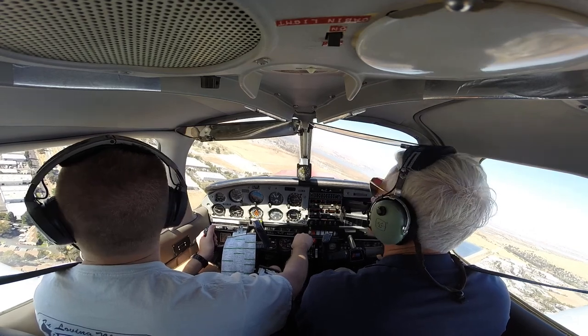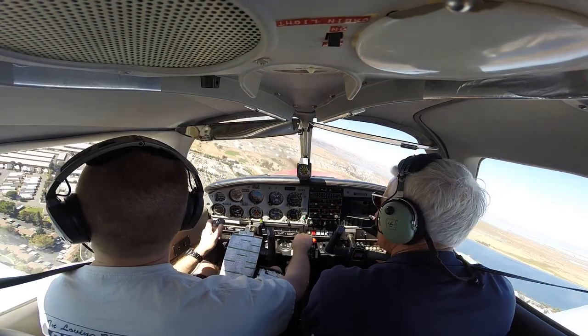8 Charlie Tango, traffic short final, runway 19 right, clear to land.